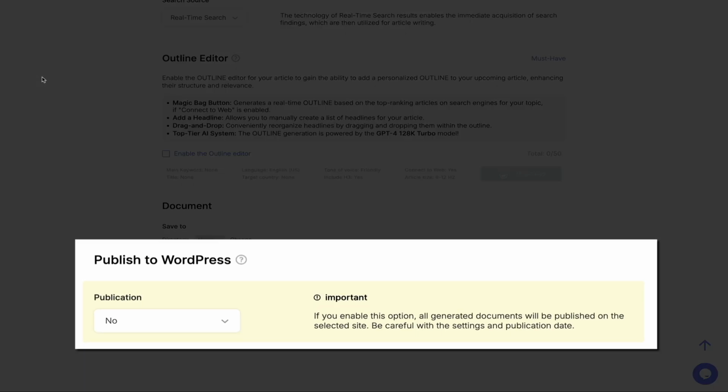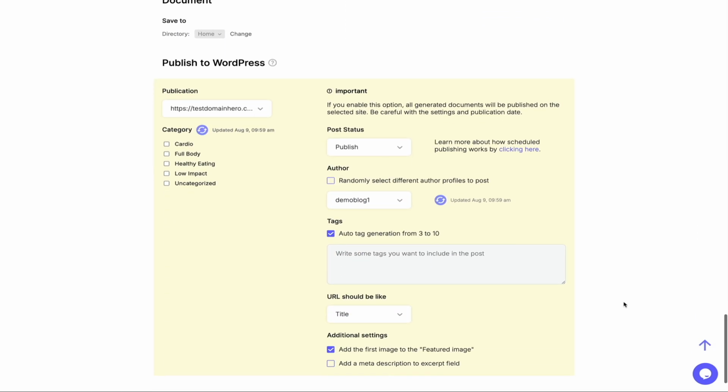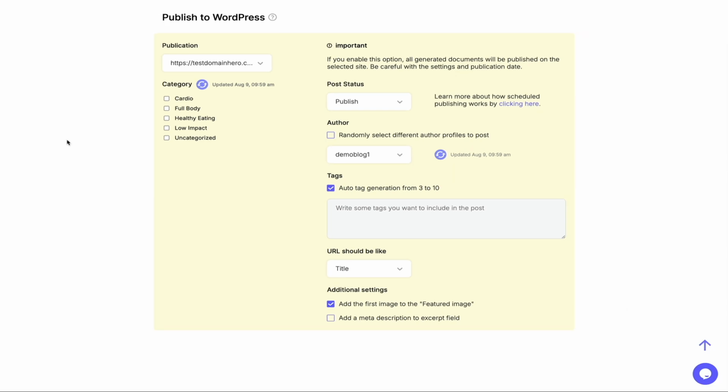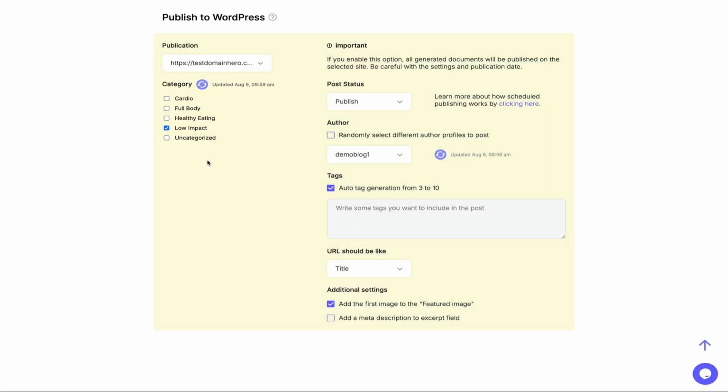Okay, then finally, it's time to configure the WordPress publishing settings. So from that publication dropdown, select the domain that you want to publish this post to. Then if we scroll down, this will open the additional settings where you can really tweak and configure the specifics of the post for when it's published to WordPress, starting with the categories. After connecting your site to SEOWriting.AI, all of your categories will display here where you can assign the post to a specific category. Since this is a low impact workout post, I'll check the box next to my low impact category, essentially telling SEOWriting.AI to assign this post to the low impact category when publishing to WordPress.